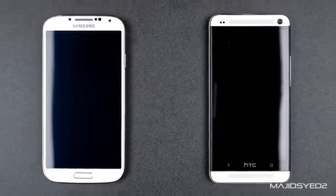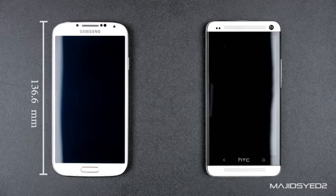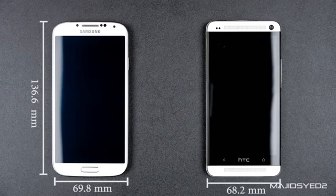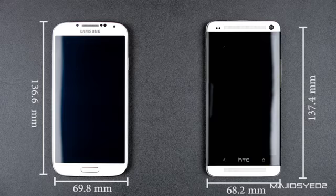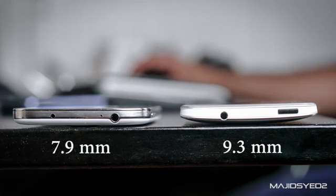Starting with the Samsung Galaxy S4, it measures about 136.6 millimeters in height and 69.8 millimeters in width, and this is a little bit wider than the HTC One, which measures about 68.2 millimeters in width and about 137.4 millimeters in height. Now the HTC One is just a bit thicker than the Samsung Galaxy S4, measuring about 9.3 millimeters versus the S4 measuring 7.9 millimeters.